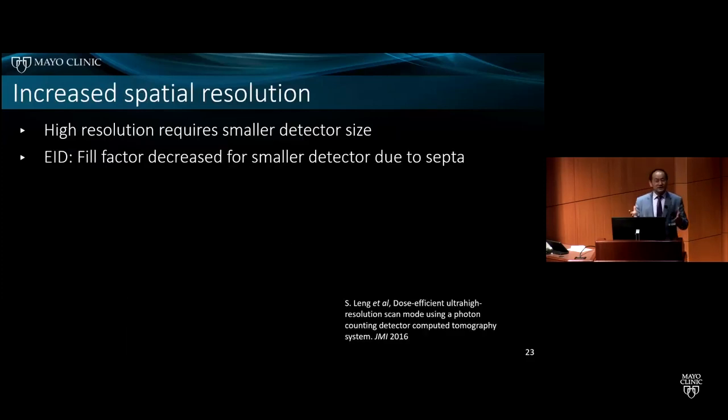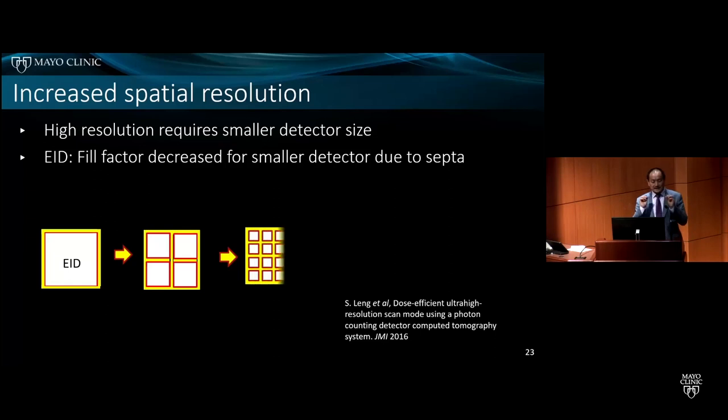Then spatial resolution. I think Norbert mentioned earlier this morning the resolution of radiography and CT, what Simon's talking about, and I think this is reaching close to the level they wanted before. So in CT, to go to high resolution, we need to make the detector smaller. The conventional technique has septa. As the detector gets smaller and smaller, the septa take a larger fraction of the whole area. That is dead space, so we lose dose efficiency.